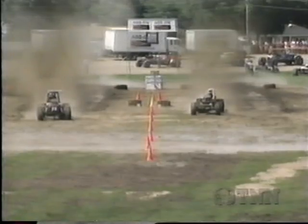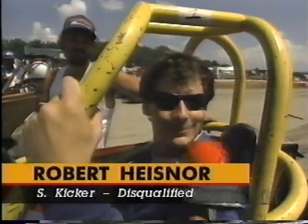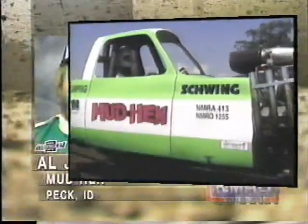Here's Army with Robert. One of the guys involved in a three-way battle royal for the national points lead, DQ, out of bounds. Now, I'm going to ask you something. There was a lot of activity going to the left front of you on the starting line. There was somebody up there moving around. What was that about? Well, he was trying to tell me I was lined up a little crooked. Okay, had you lined up straight, do you think you would not have gone out of bounds? Yeah, I'm certain.